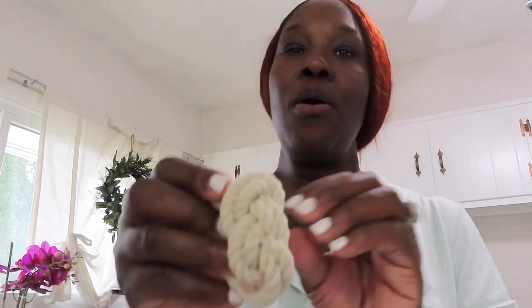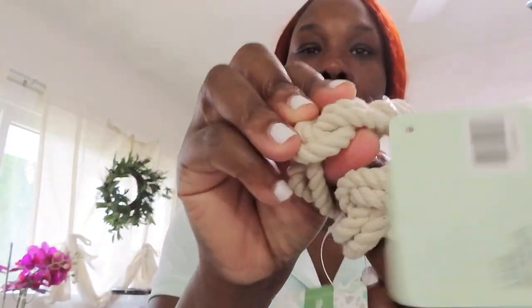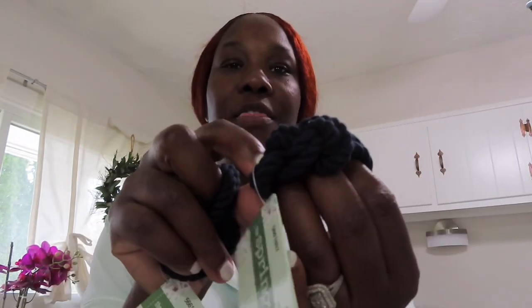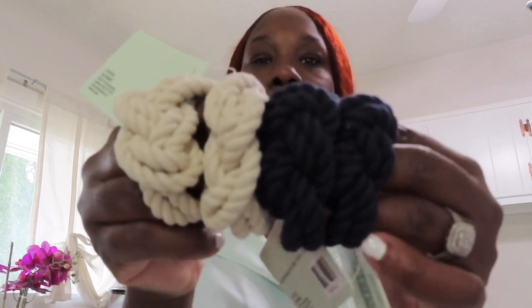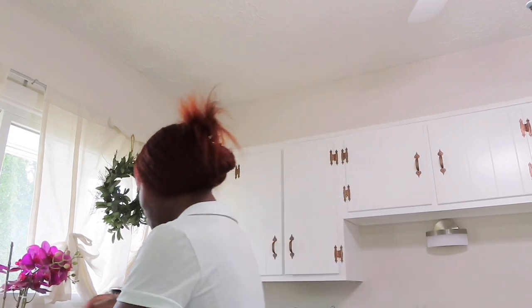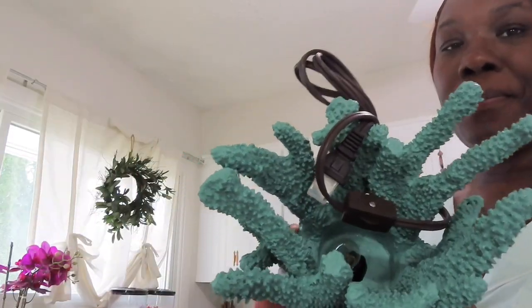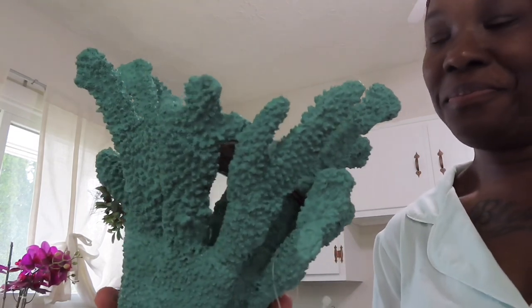Then I got some napkin holders. We got this one. I got two of those. Right? And then we have two of the blue ones. Here they go. I love those. And the star of the show, look, y'all, and she is a lamp. She is a lamp, y'all. Is this not adorable? Look at that.